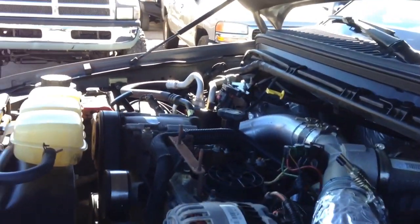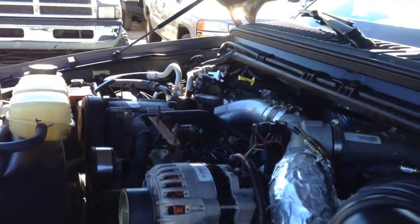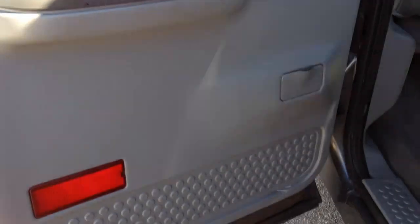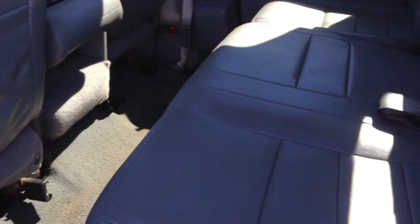In the plenum, by the little screws right here, there's a little piece of 7.3 Power Stroke. This little piece of plastic is what's missing there. Somebody probably wanted it for their own, and we removed it. It's just for show. It's a shame they drove this thing through a fence. This was a nice truck, inside and outside, at one time. There's a little tear right here in the seat. Other than that, the back looks great.